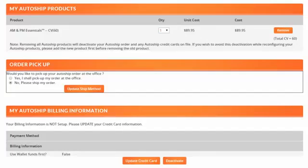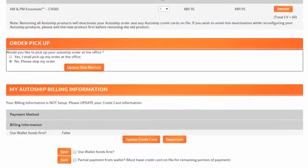Okay, but if that does happen, like in my case here, where my credit card information is not on file, you'll just hit this Update Credit Card, go to that screen, plug in your credit card information, billing address, and so on and so forth, and finish out your order. Now I'm not going to do that in this tutorial, just in the interest of time, but that's how that credit card option would work.